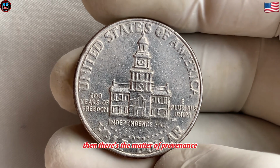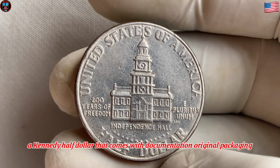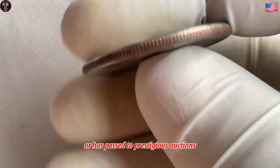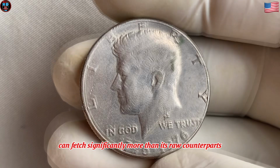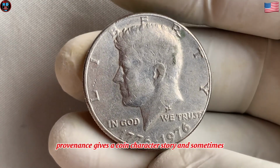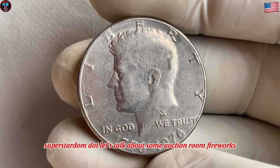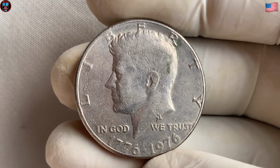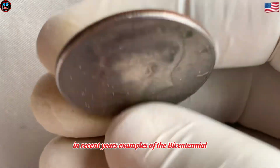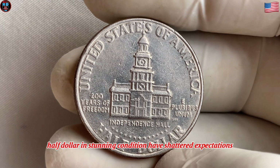Then there's the matter of provenance. A Kennedy half-dollar that comes with documentation, original packaging, or has passed through prestigious auctions can fetch significantly more than its raw counterparts. Provenance gives a coin character, story, and sometimes superstardom. Let's talk about some auction room fireworks. In recent years, examples of the bicentennial half-dollar in stunning condition have shattered expectations.